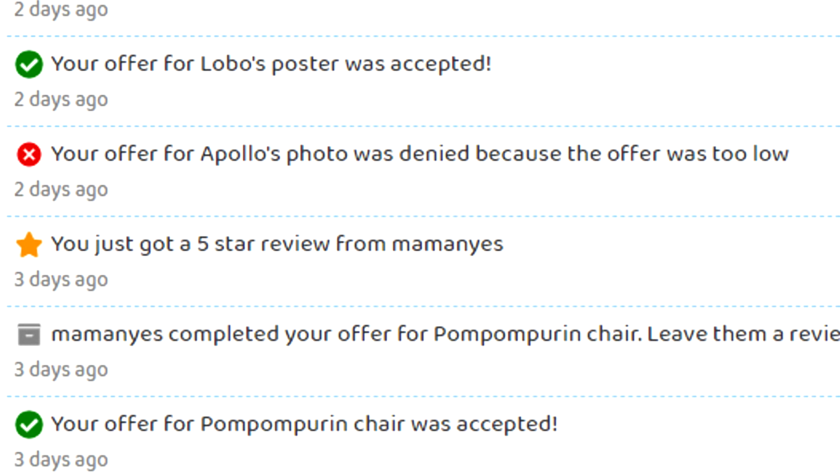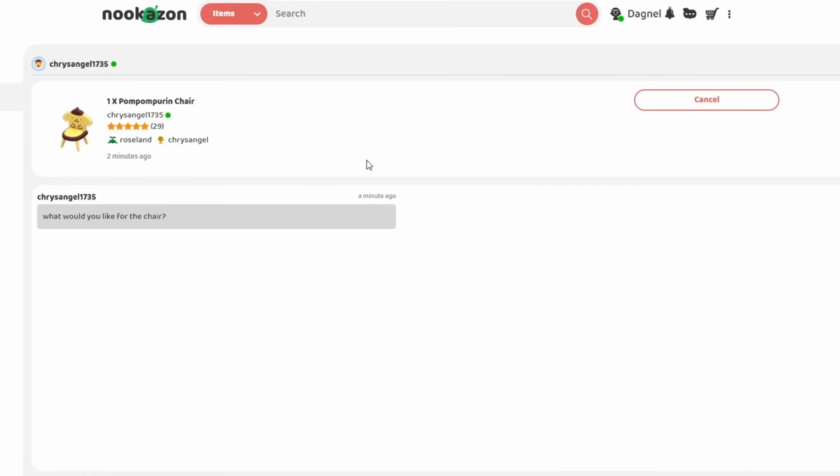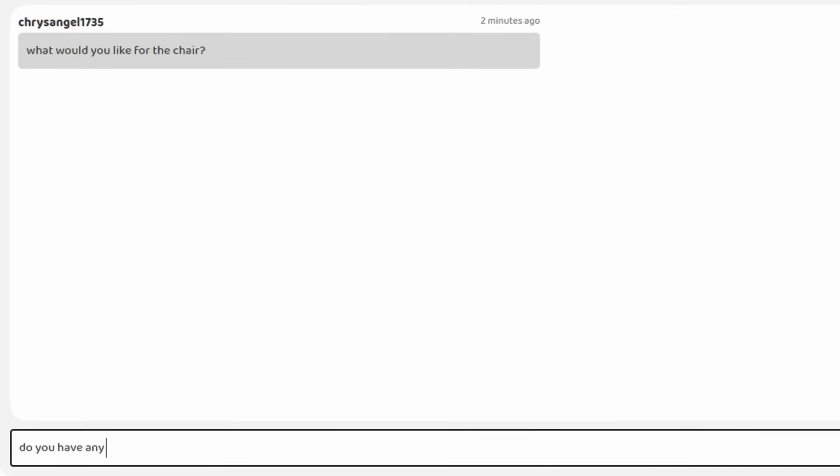My offer was, sadly, too low. Not unexpected, but slightly disappointing. Moving on. I actually found someone else seeking out a Pompompurin Chair, and I'm gonna make an offer to them and see if they would like to trade it for some real artwork. The reason why I'm specifically asking for real artwork is because it usually sells for a good amount of either bells or Nook Miles tickets.